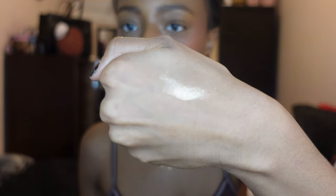Okay, I've had this for a minute now and I use it frequently, but I'm finally trying the Fenty Beauty Liquid Killawatt, and got the color Side Chick. It is like a white, silver, goldish, iridescent type of color. So this is it blended out.